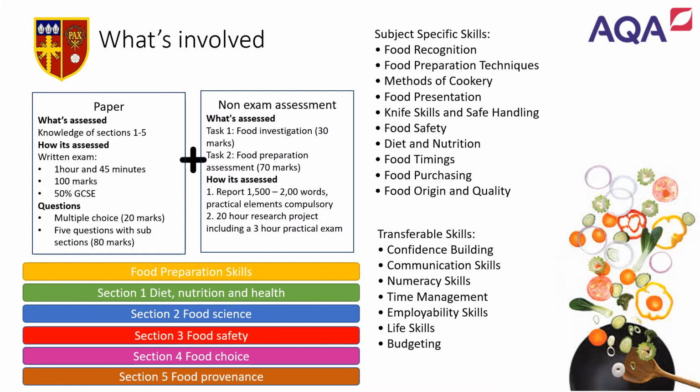So you do a scientific experiment, such as what makes cakes rise, what makes potatoes go brown and how can we stop it, what is the best fat to use in a pastry. Okay, they are just a few that we've had in the past.